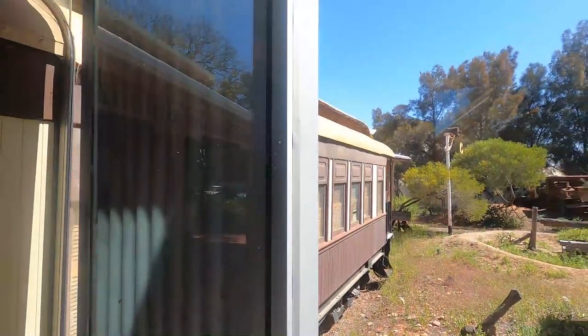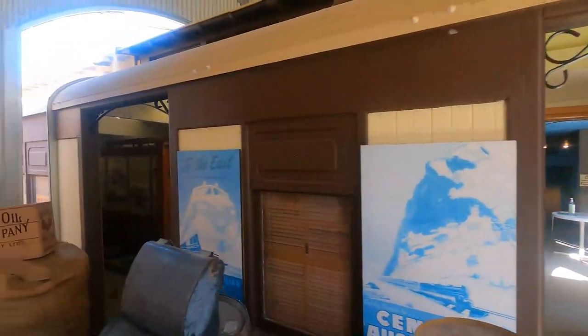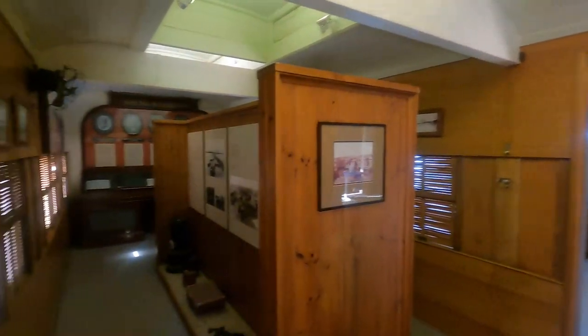And then the Europeans came, in the very center of our island continent. Here they did not, of course, find the lush green pastures of England, but instead encountered the true Outback. Part of the museum is actually an old train. That's the end of it, and it comes in here. All the old carriage.